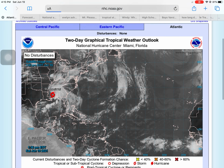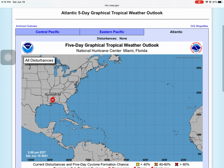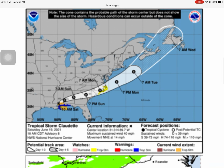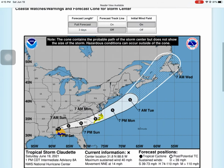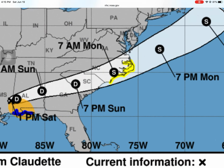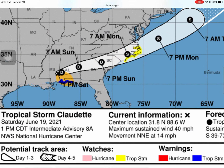Okay, hold on, the Wi-Fi is going slow today. Okay, sorry about that. Right now it's at 40 miles an hour. There are tropical storm warnings issued right here. As you can see, tropical storm warnings are issued at Pensacola Bay, Alabama, and now there are tropical storm watches issued at the North Carolina Bay right there.